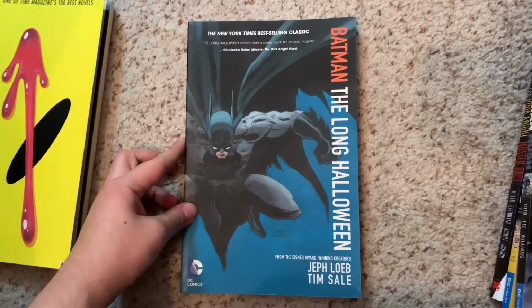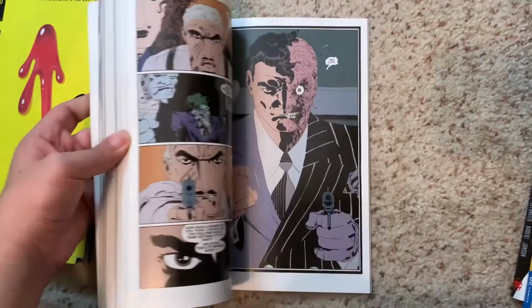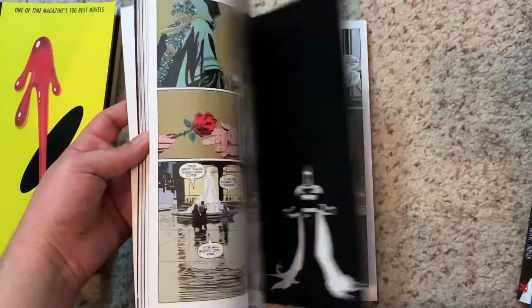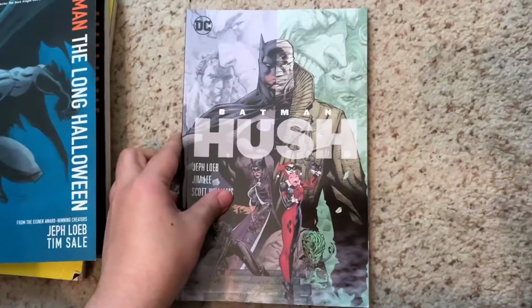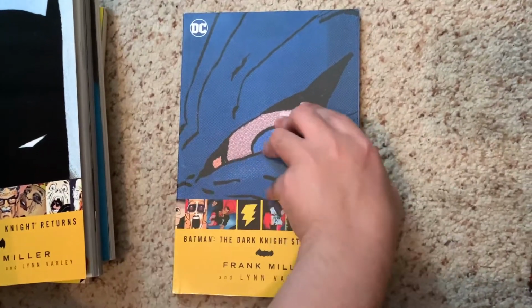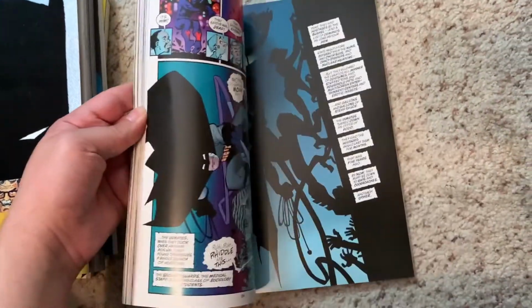Then we have Batman the Long Halloween. I love this. R.I.P. Rest in peace, Tim Sale. I love the artwork of this. This is one of the best Batman stories. Batman Hush. Iconic storyline there. Dark Knight Returns, one of the best of the best. Dark Knight Strikes Again, I don't think it's as good as the original, but it's okay in its own right.